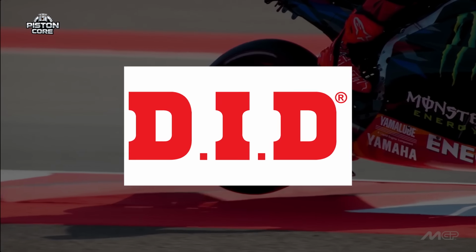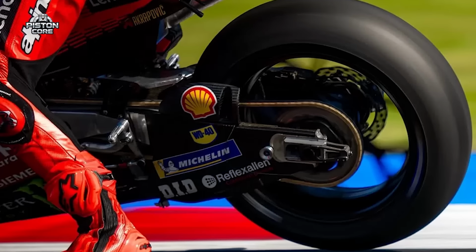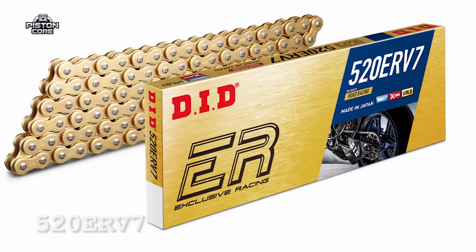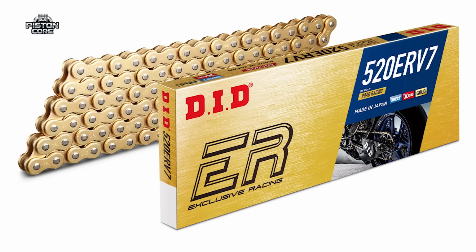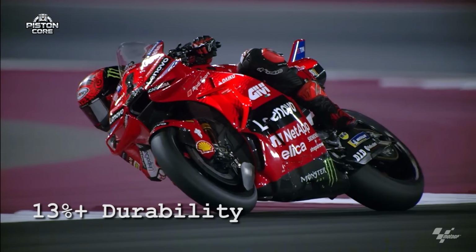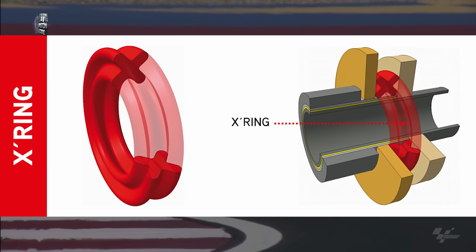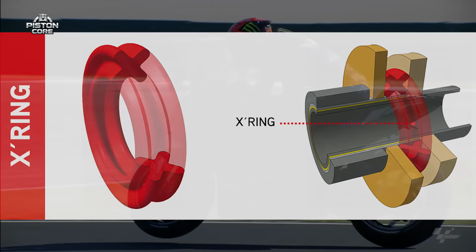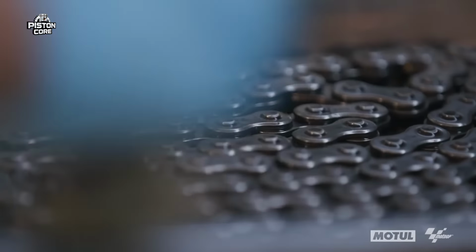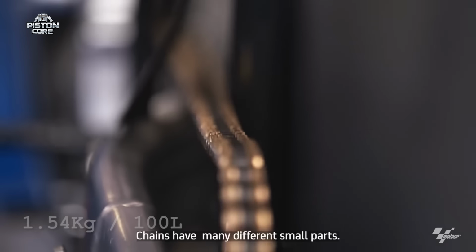Now let us talk about DID. DID is the most popular and widely used chain manufacturer in MotoGP. Ducati and Yamaha use the DID 520 ERV7 racing chain. The ERV7 is the latest generation, replacing the older ERV3 model. According to DID, the ERV7 offers 13% better durability and longer seal life under extreme conditions. DID uses X-ring seal technology, which is widely considered the most efficient design for maintaining lubrication at high speed and extreme temperatures. The ERV7 can handle a tensile load of 4 tons and weighs only 1.54 kilograms per 100 links, making it the lightest chain among its rivals.